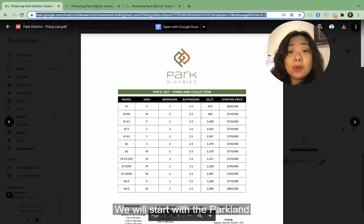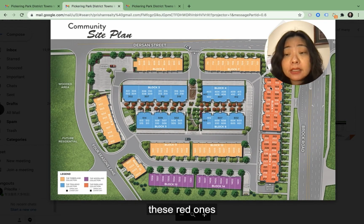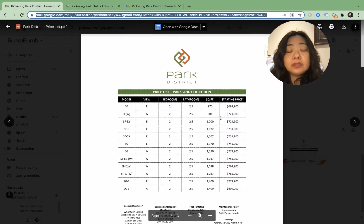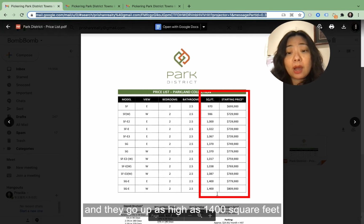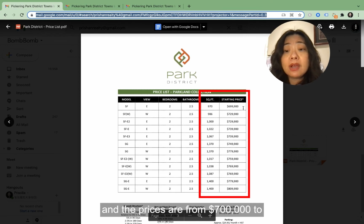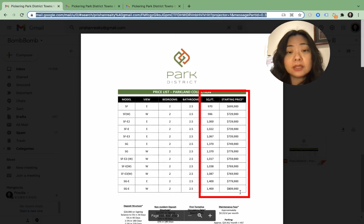We will start with the Parkland. Parkland are these red ones. They are stacked townhouses. We can see that they start from slightly below 1,000 square feet and go up as high as 1,400 square feet. And the price is from $700,000 to slightly above $800,000.